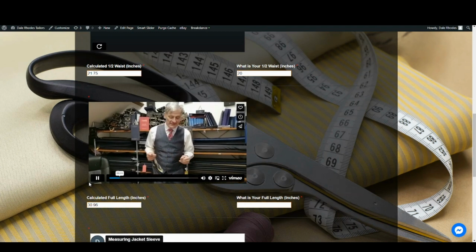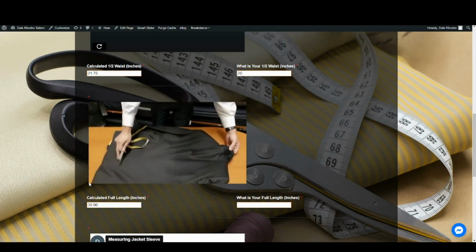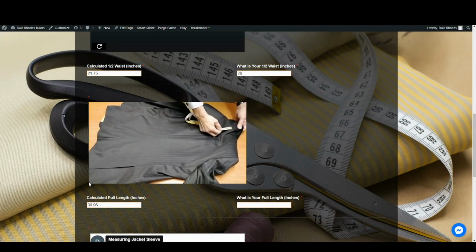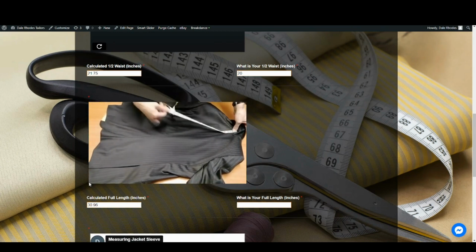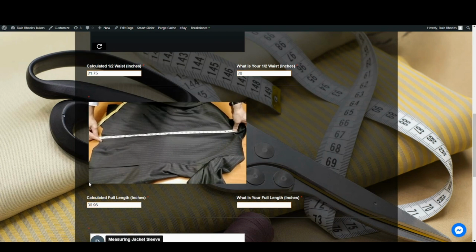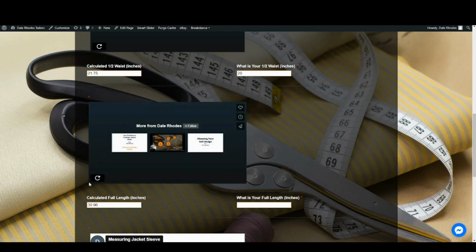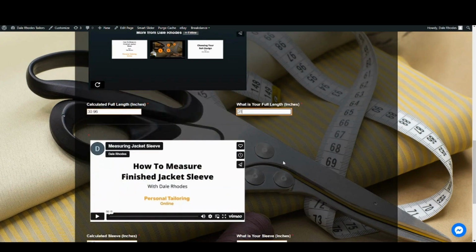Measuring your jacket length. Lay your jacket down on a table, measure from where the undercollar, the felt, meets the fabric. Measure to the bottom of the jacket and record that measure. There again on your style form, make sure you're happy with the length of jacket. Have a look in the mirror wearing the jacket because you don't have to go to the exact measurement on your jacket. You can go to how you like it. That's the whole point of working this way.